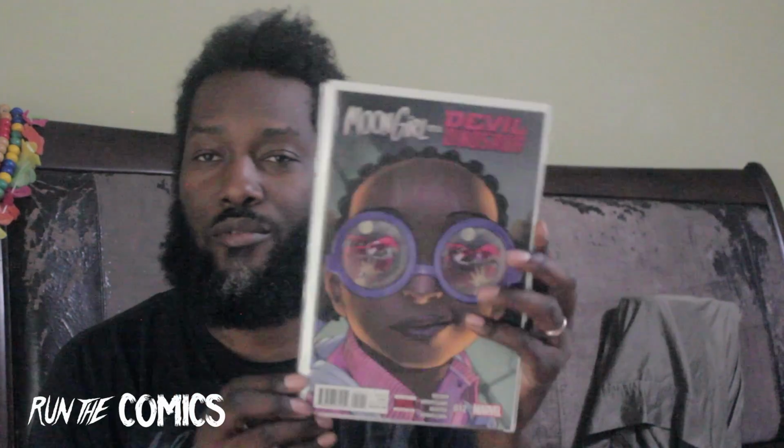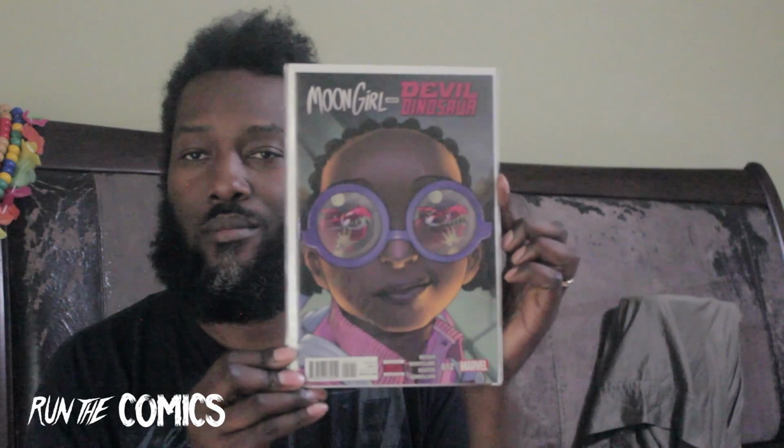I got some Moon Girl and Devil Dinosaur books. Here we have issue number 11. Really dope. And issue number 12. Really dope to get those, as Moon Girl and Devil Dinosaur is really heating up.